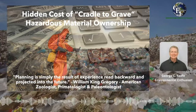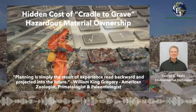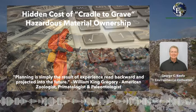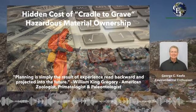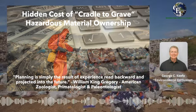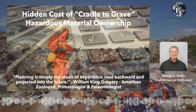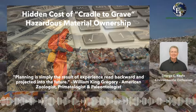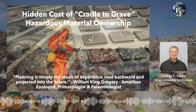But the implications extend beyond mere dollars and cents. There's a moral imperative at play, a duty to safeguard not only the environment but also the health and well-being of occupants and future generations. The specter of asbestos-related illnesses, lead poisoning, and environmental degradation looms large, casting a long shadow over the conscience of property owners. So, what's the solution?